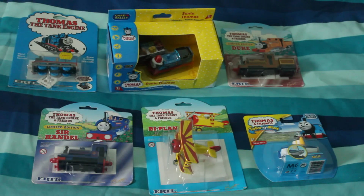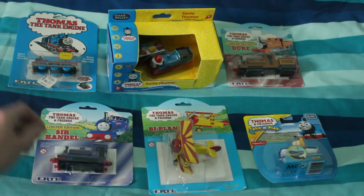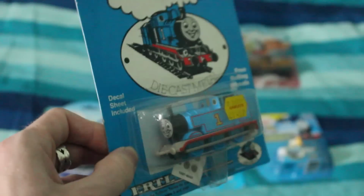So here you can see I've got some more ERTLs. I've also got a Take and Play one, a skiff, which I'll talk about a bit later, which is why I've saved it till the end. But as you can see here, I've got a few different ones quite recently. One of them I didn't even know existed, which was a handle just there. First off, we'll start with Thomas.